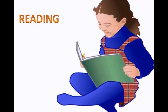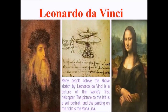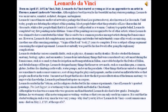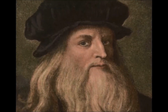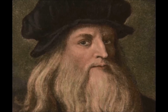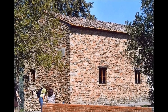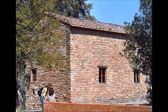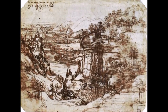Reading. Leonardo da Vinci. Leonardo da Vinci, born on April 15, 1452 in Vinci, Italy, started as young as 14 as an apprentice to an artist in Florence named Andrea di Verrocchio.